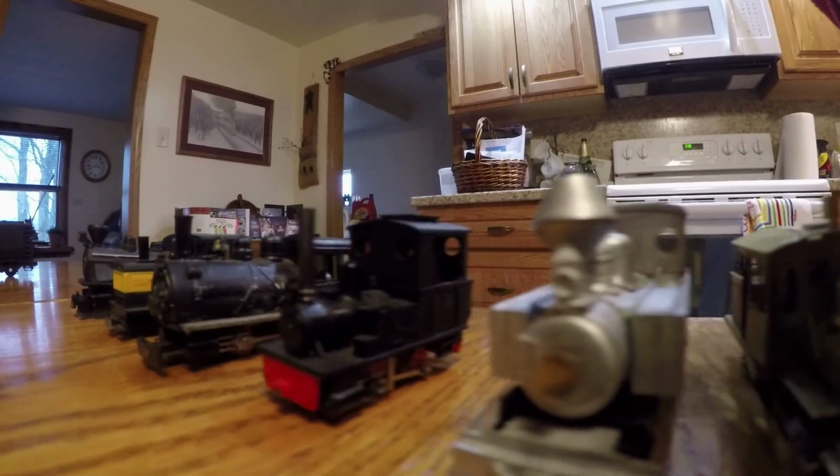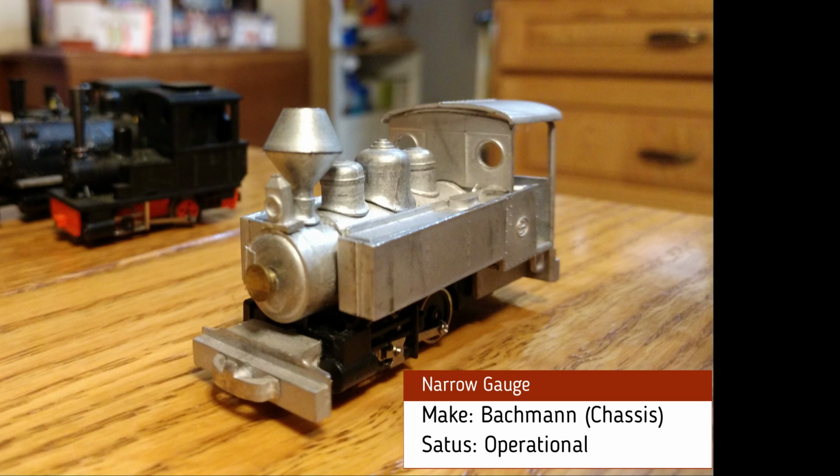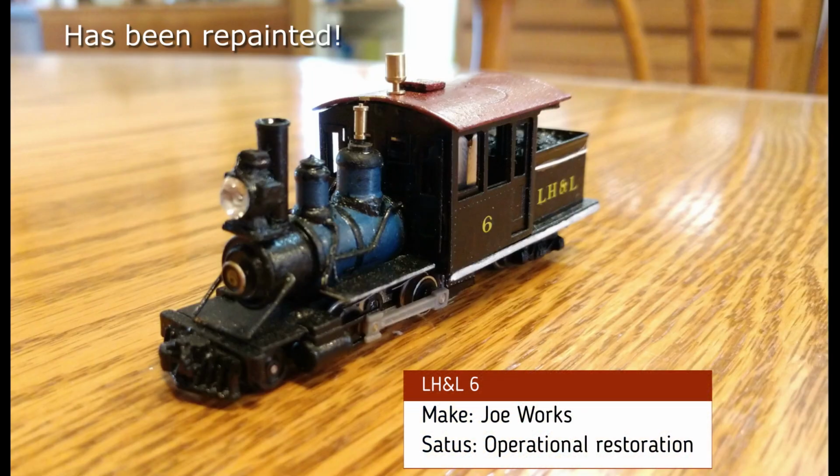Here's number 5. This is a kit-built locomotive that fits on a Bachmann 040 chassis. Then we have number 6. This is a 244 Forney class locomotive, and at this point is the only narrow gauge locomotive where my fictional railroad, the Laurel Hill and Liberty Railroad, has painted its scheme.